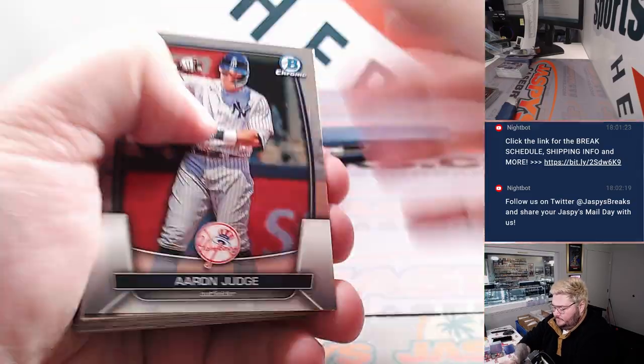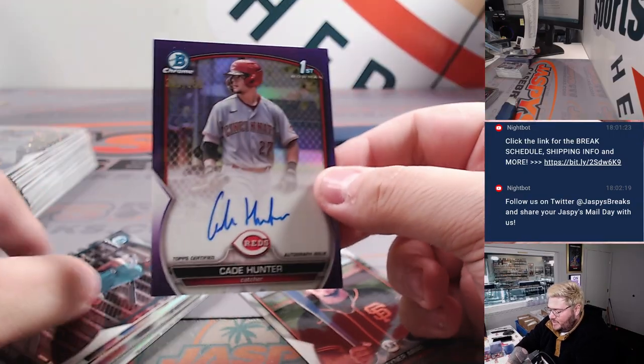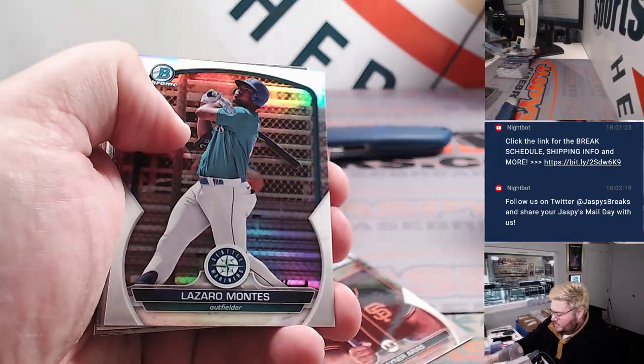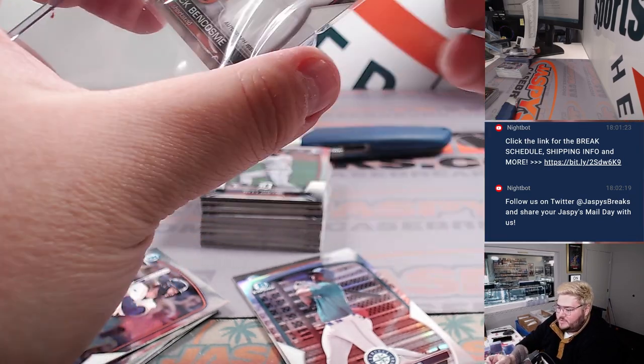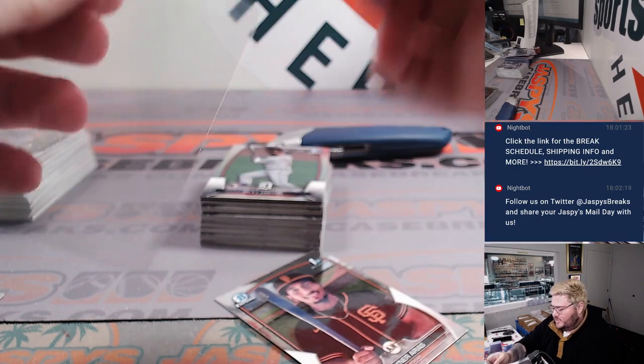Let's do it. So Arias. Purple for the Reds. Cade Hunter. 223 out of 250 for Cincy and Kaishan. Incredible. Zara Montes out of 499 for the Mariners. Upside down. Going to be Frederick Ben Cosme for the Baltimore Orioles and Aaron on the Bowman First Auto. Join Rick Vargas. Seattle gets the Montes. It's going to go to Rob.